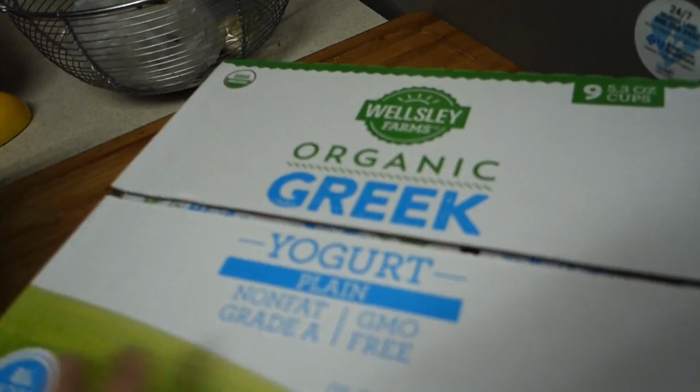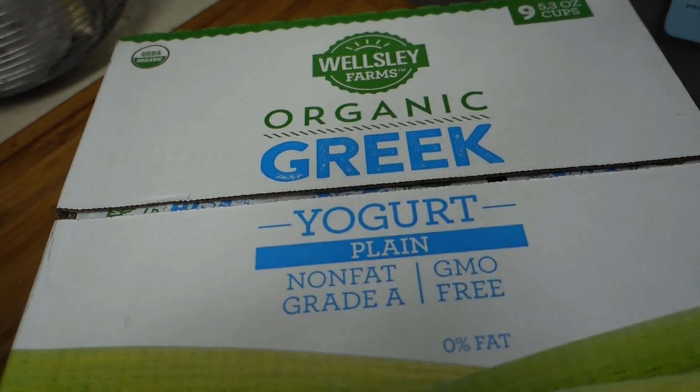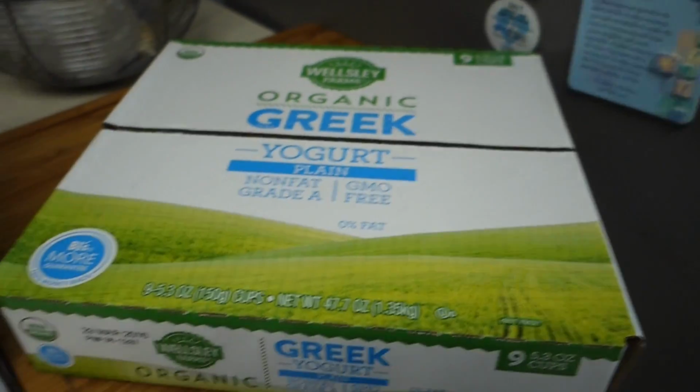The first thing I have here is Wesley Farms organic Greek yogurt. This is the plain one, and if you're not a fan of Greek yogurt, I totally get you. I'm really not either. I kind of make myself eat it because I know it's really healthy and really good for you. It's a good source of protein and all that good stuff. So what I do to enjoy it a little bit more is I add little chunks of apple. I dice up apple and put that in there, or bananas. I sprinkle some cinnamon, and that just makes it taste a little bit better and adds to the nutritional value of it too.